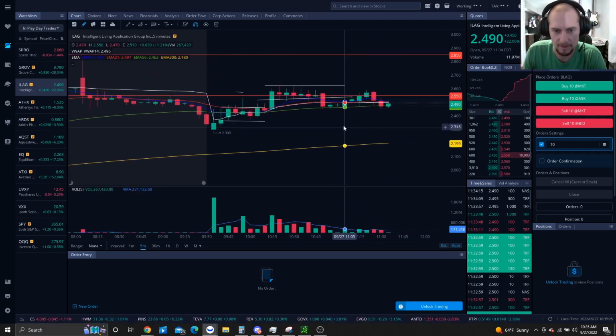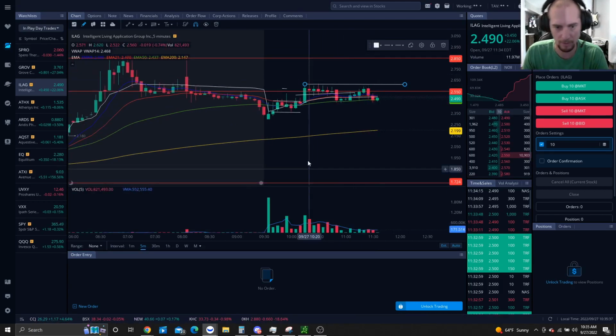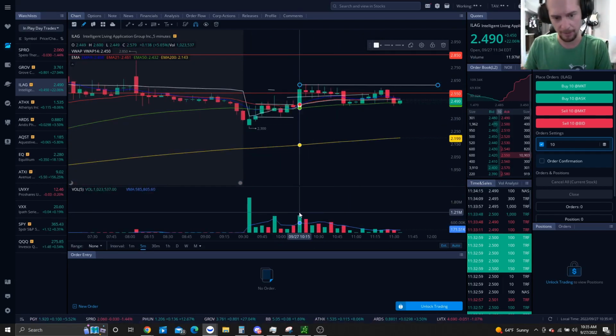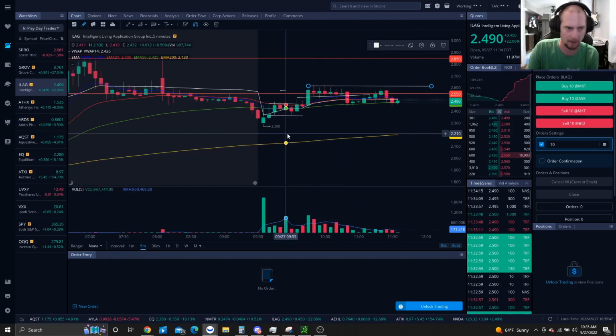And as you can see, it's still consolidating here in these levels, but there could be an opportunity later in the day for another entry. But what I would want to see for this to happen is a breakout over the top of these highs here on strong volume. But as we can see currently, it's just consolidating, and the volume is just steady tapering down as people lose more and more interest in being here trading this stock.